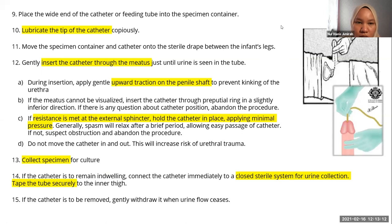During the insertion, apply upward traction on the penile shaft to prevent kinking of the urethra, so that the passage is now perpendicular, just like straight. Before this, it is S-shaped, right?